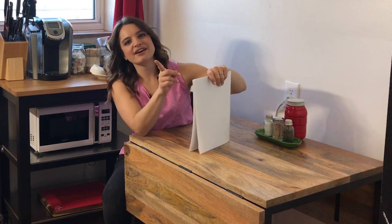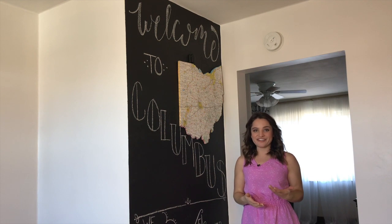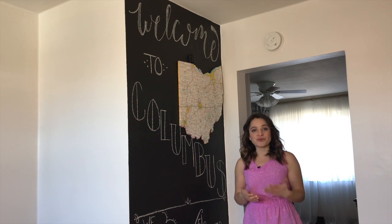I have one more area in the Airbnb kitchen that I want to show you. The last stop in the kitchen is this chalkboard wall. That actually wasn't my idea at first. We had some friends staying in the Airbnb before we listed it. I kind of do this sometimes so that they can tell me what I'm missing, what they went to reach for and they didn't find. It's a great way to just figure all that out before you go ahead and list it on any short-term rental platform.